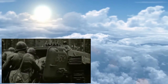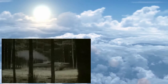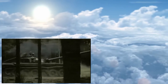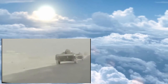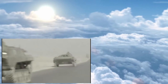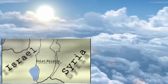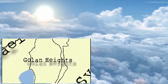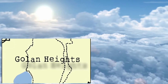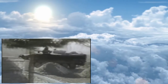The BMP-1 was created to fight NATO forces during a nuclear strike in Europe. But those battles never happened. Instead, the BMP stormed into action across the deserts and mountains of the Middle East. The BMP was first used in the 1973 Mideast War. It was used by the Syrian army in their attack against the Israeli force on the Golan Heights. It wasn't very successful.